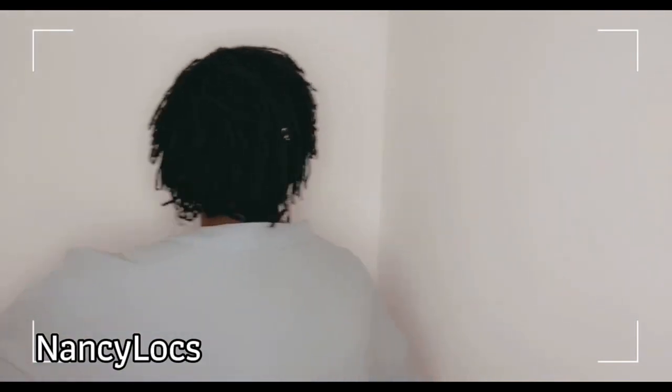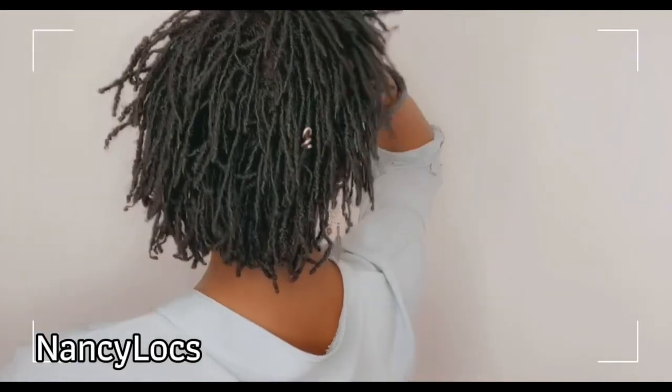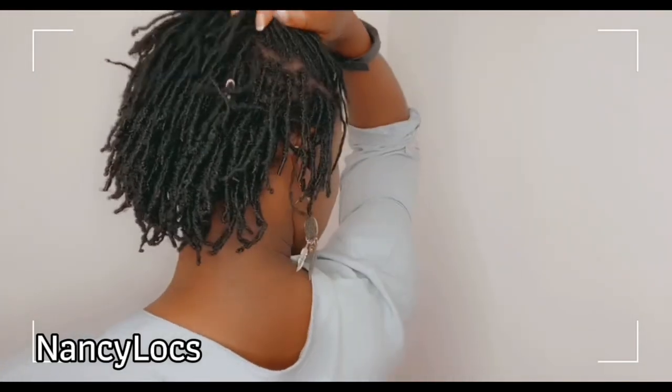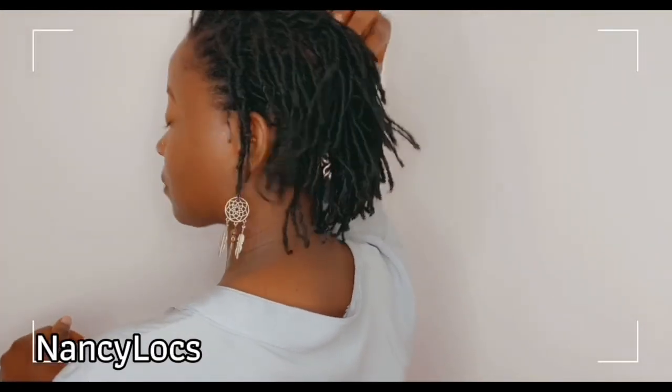So guys, I'll show you how my hair looks, the front view as you can see now, and also the side view and the back view. Let me just do a 360 for you guys. This is the front view, side view, and this is my back view. So that's how my hair looks at the age of 15 months.